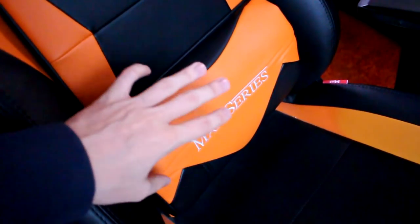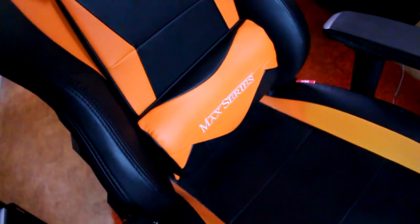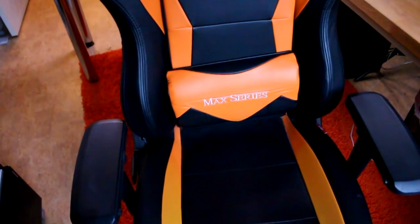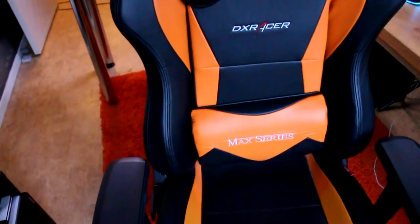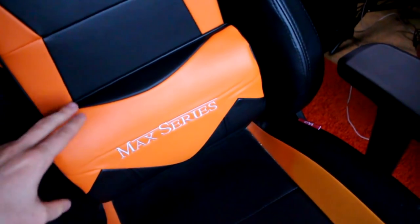Use this pillow. It's gonna save your posture, right? Even if you're playing in a non-gaming chair, look into just getting a pillow for your lower back to help with your posture. It's so good. My first DX Racer I bought, I never used this pillow. I never thought I needed it.